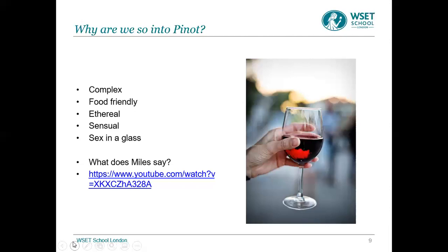People have written poems about Pinot Noir. If you want to have a little Google, I'm sure you can find some poems about Pinot. I've looked them up before. I'm yet to find one which I found amazing. So if you do find a really good one, let me know. If you would like to perform it to me, even better. Again, coming back to this idea that it inspires people.